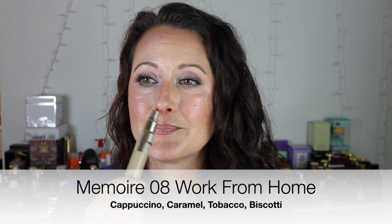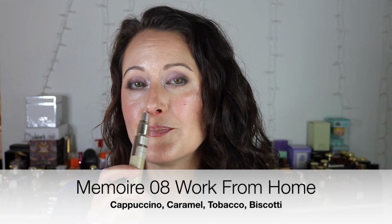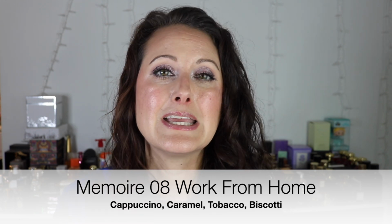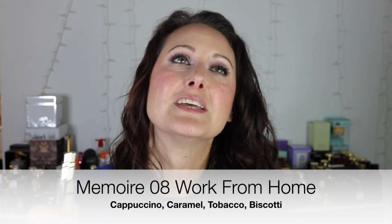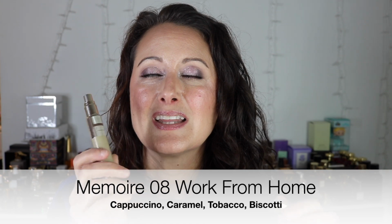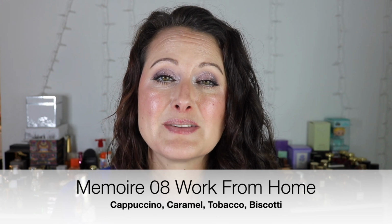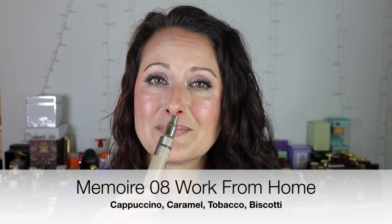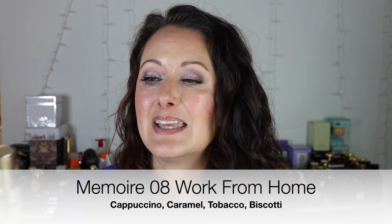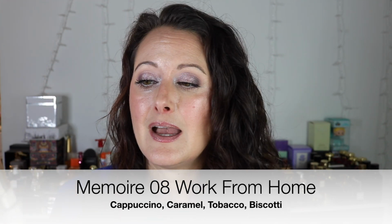And this is, I think it's like coffee or espresso or cappuccino. It's like one of those notes. I think it's got a little bit of vanilla in it, maybe a little bit of caramel. Oh my gosh, it's so perfect. It's a very light, skin-like gourmand scent. It's super delicate, but still super yummy. It's amazing. It's a gourmand that I can't imagine would bother anybody.